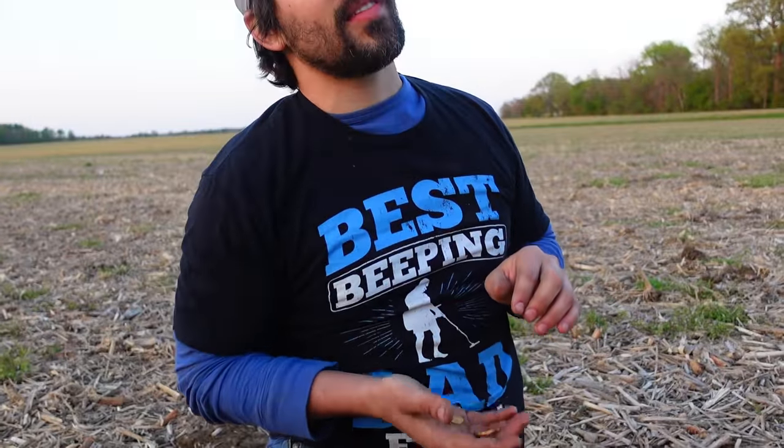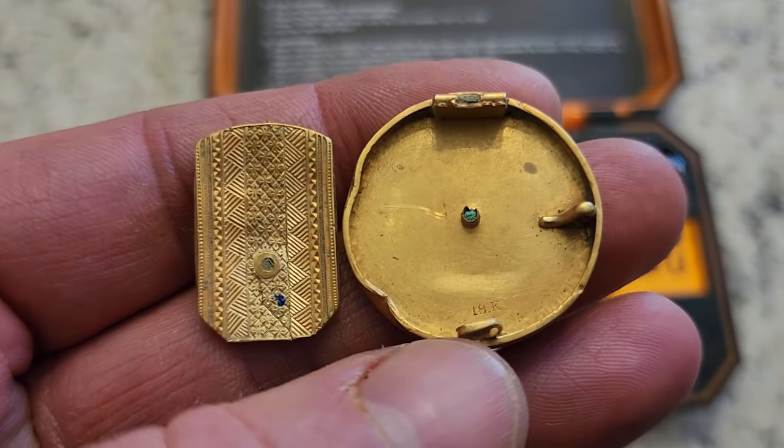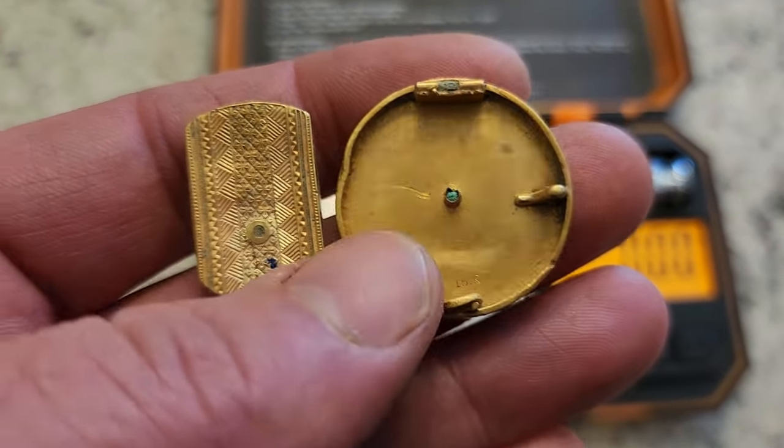Wow, I'm going with it's still got some dirt in it. Had some good guesses today. I'm gonna go with 16 grams. No way, it's 16 grams. Yeah, 16 grams, 18. I'll throw it on the scale right now. It is actually marked 18 carat right there in the back of this thing.